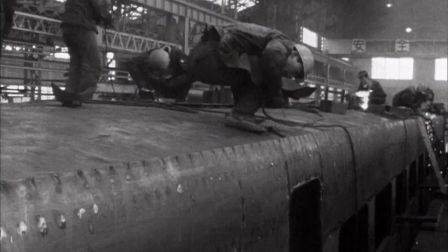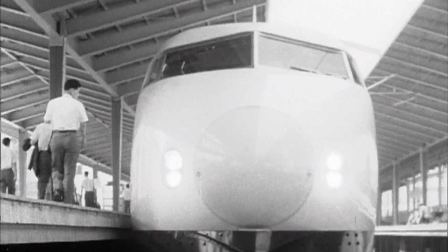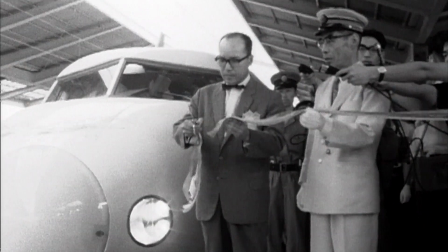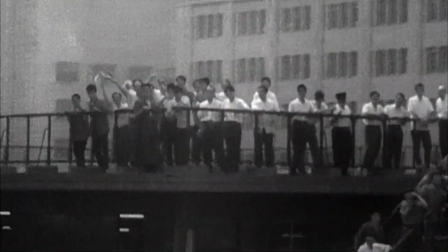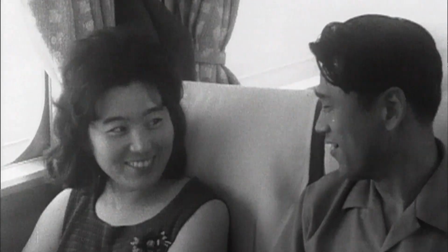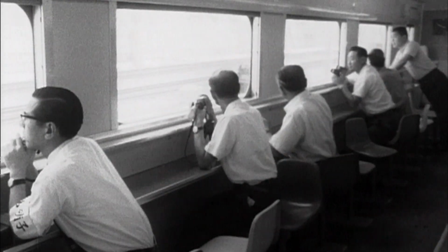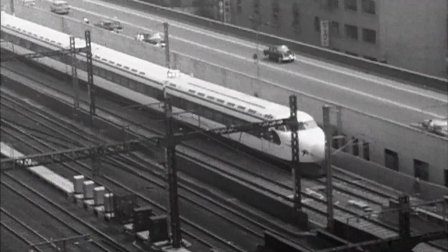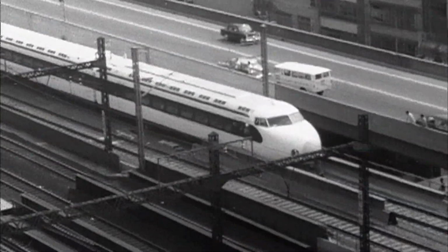Construction of the first segment of the Tokaido Shinkansen between Tokyo and Osaka began in 1959. The line opened in 1964, just in time for the Tokyo Olympics amidst much fanfare. It was an immediate success, reaching the 100 million passenger mark in less than 3 years, and 1 billion passengers in 1976. The first Shinkansen trains ran up to 125 miles per hour.